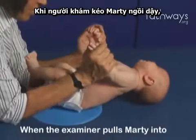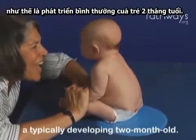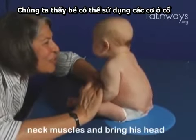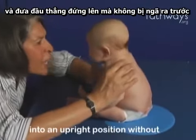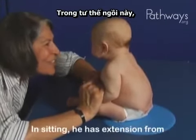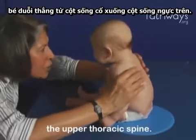When the examiner pulls Marty into a sitting position, Marty demonstrates the head lag that one would expect in a typically developing 2-month-old. We see he is able to engage his neck muscles and bring his head into an upright position without it falling forward, and he sustains head control in midline for 10 to 15 seconds. Typical of a 2-month-old, he's not able to assist in the pull to sit, but he is able to generate muscle activity in the shoulder and upper arms to stabilize the upper body. In sitting, he has extension from his cervical spine through the upper thoracic spine.